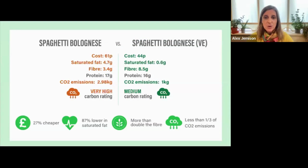To demonstrate this nice and clearly with this visual, you can see a spaghetti bolognese on the left, which is based on beef mince, and a spaghetti bolognese on the right, which is a plant-based bolognese. It substitutes lentils and soya protein for the beef. If you have a quick glance at this, you can see that the plant-based dish is 27% cheaper. Across the bottom, you can see these facts.